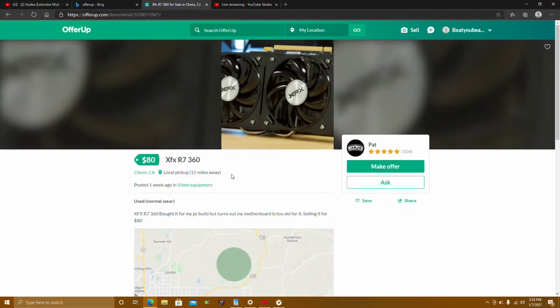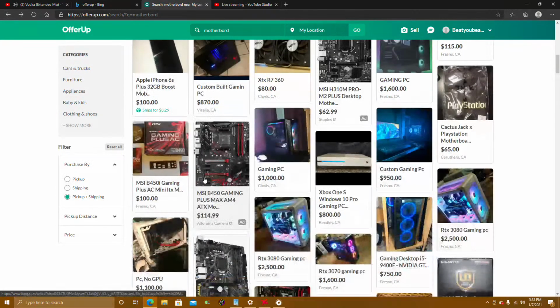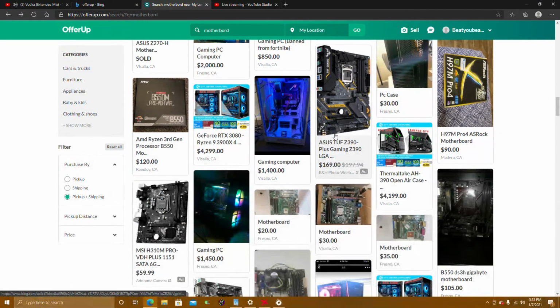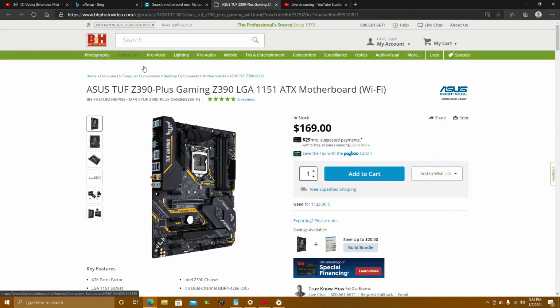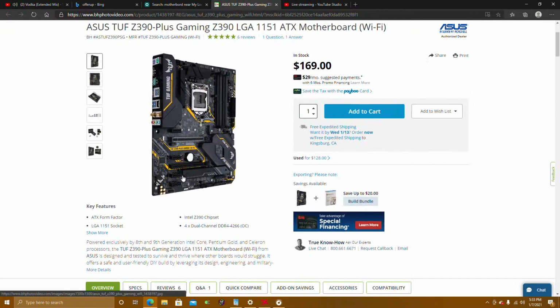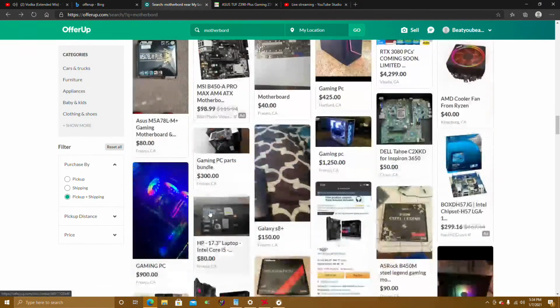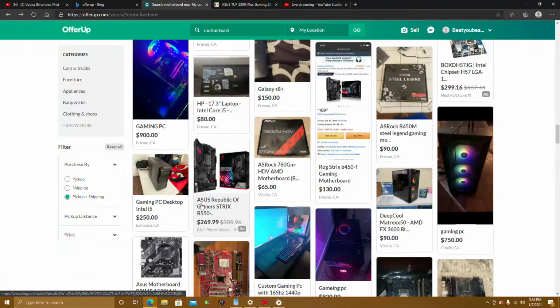Hey, it's an R7. 360. That's way too much money. No, actually, it's not. It's a lower end Z390. I got like the second and top end Z390 motherboards out there. The Aurora Ultra, and then you got the Aurora Master, which is insane. It's got even more RGB on it.